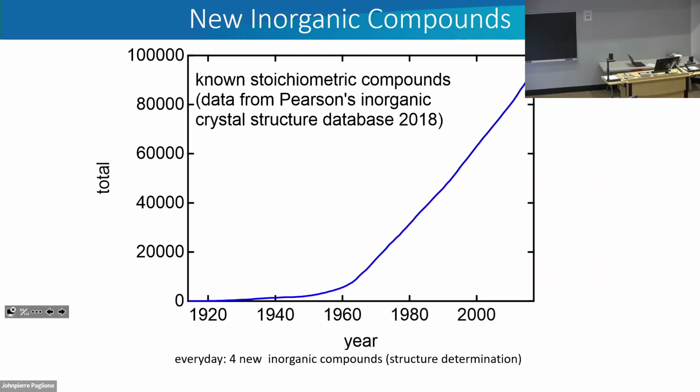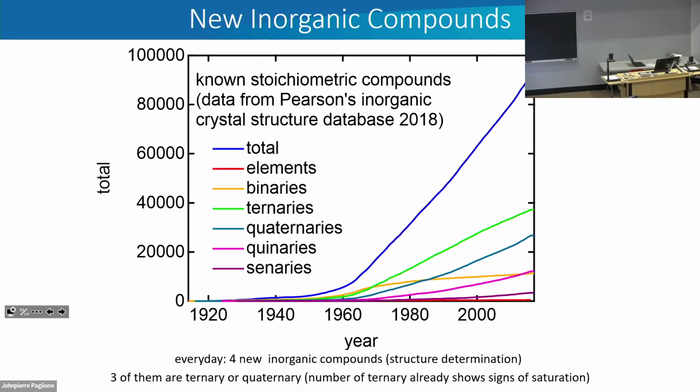Every day, today, there will be 4 new compounds. Tomorrow, 4 new compounds. Christmas Day, same thing, no break, all right? It's like never stopping. You can even analyze this a little more. We don't discover binaries very much. Most of the time, those compounds are going to be ternaries or quaternaries. 3 out of 4 are going to be that, okay?